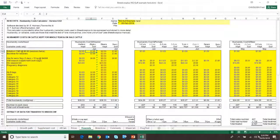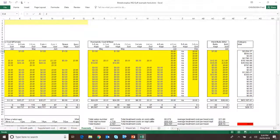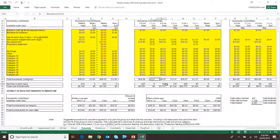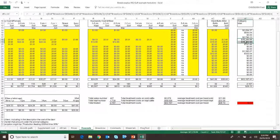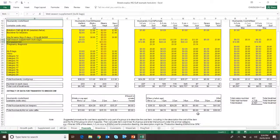So our females, our steers and our bulls, we can all allocate costs per head, and then it will identify how many are in the class and the total costs for that class of animal, or it'll identify the total cost once you've got the model complete of how much money you spent, say, on wet season, dry season lick. There's about $55,000 there on the wet season, dry season lick. So does my property spend $55,000 on that thing? So you can check your numbers.